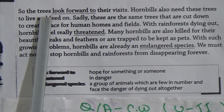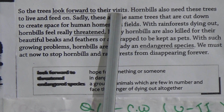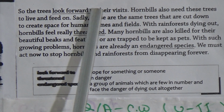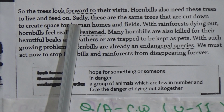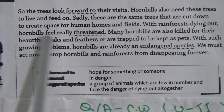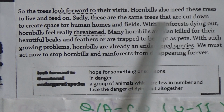What does the tree do? So, the trees look forward to their visits. Why? Because they spread their seeds to grow other plants. Hornbills also need these trees to live and feed on. Sadly, these are the same trees that are cut down to create space for human homes and fields. It's very shocking news for them.